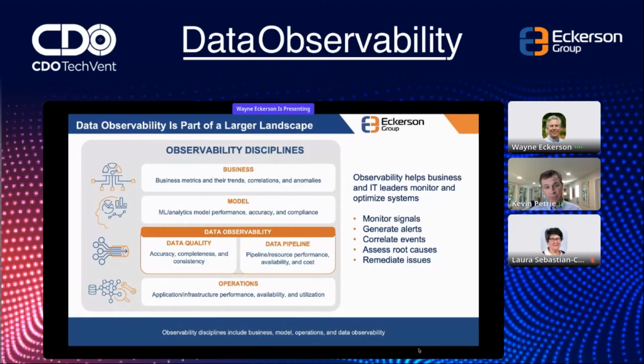It also includes model observability, most often machine learning models. The performance, the accuracy, and the compliance of those models, that gets critical as more and more AI and ML projects in particular get into production. Data observability, as I said, has two sub-disciplines: data quality, looking at the accuracy, the completeness, the consistency of data, and data pipeline, where you're looking at the performance of pipelines, which are effectively workflows that link data between a source and a target, the performance, the availability, and the cost of those pipelines, and also the infrastructure that supports them.